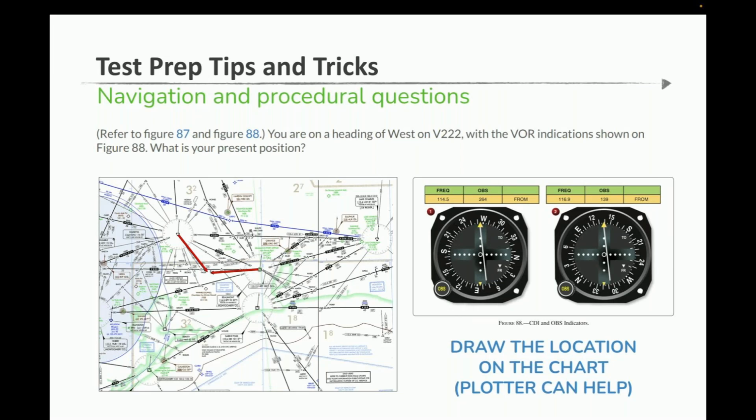And again, that's not something you're going to actually do while you're flying in a real airplane, but it kind of goes hand in hand. So in this case, take your time, draw it out, and help visualize what you're looking for. And again, that's where that plotter can help draw those straight lines on the paper overlay on top of the book, based on what you're seeing, in this case, on the navigation instruments.